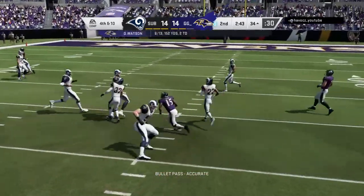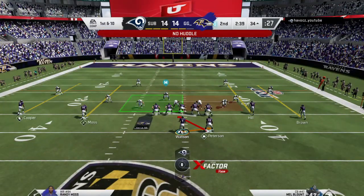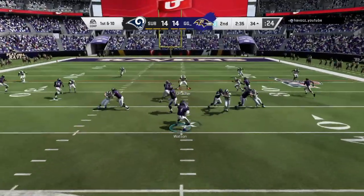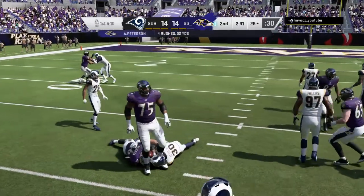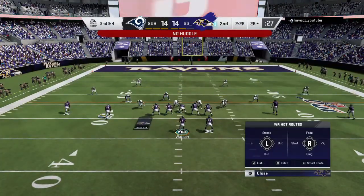And he's got his man, Marquise Brown. They get 14 on that one. That's good for a Baltimore first down. From the 34 now, here's 1st and 10. Now it's AP, Adrian Peterson. He'll get a nice chunk there on the first down run, and it's 2nd and 4.